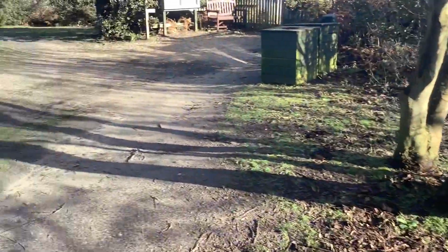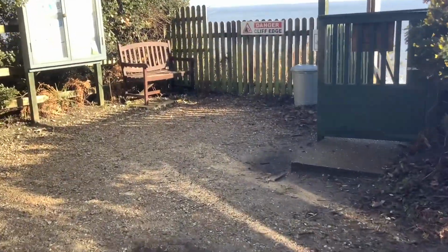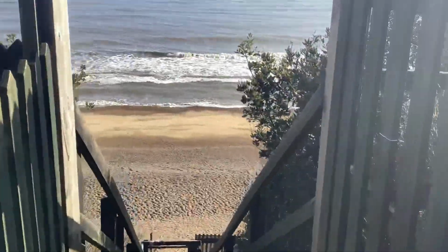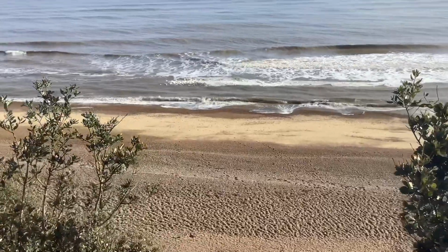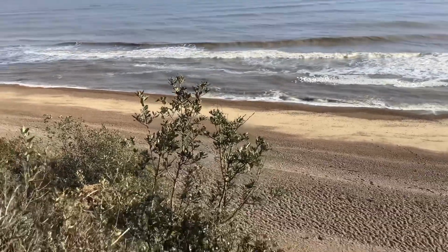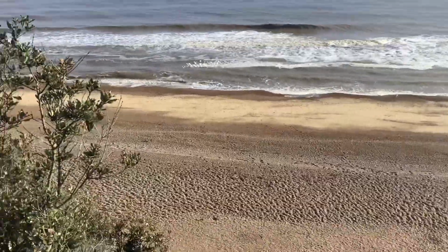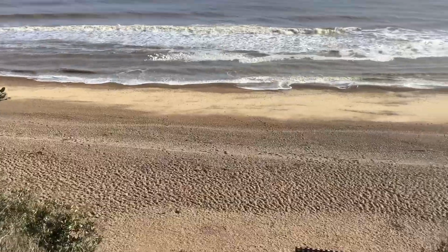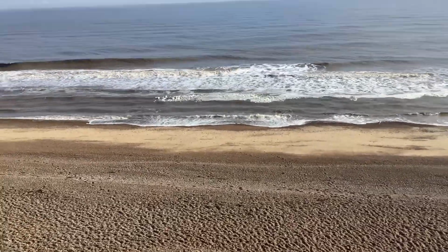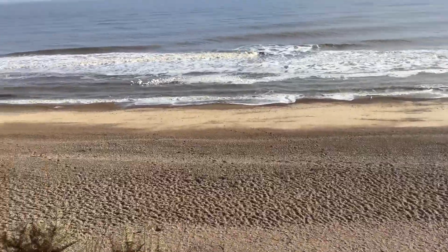So we're going down for a little walk on the beach, I think, since it's sunny. I don't know whether you can hear the sea roaring. There it is. Quite choppy by the look of it. Good little substantial little waves. Tide is out. I'm going down the steps. There we are.